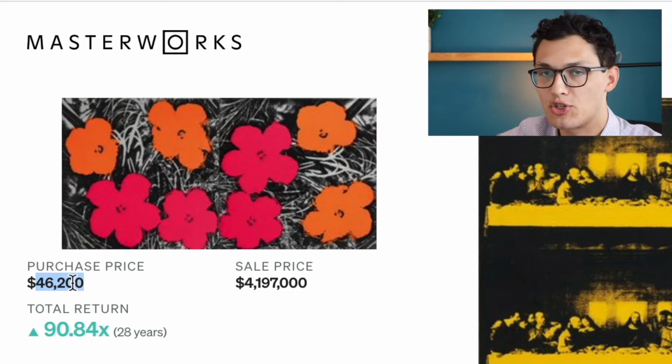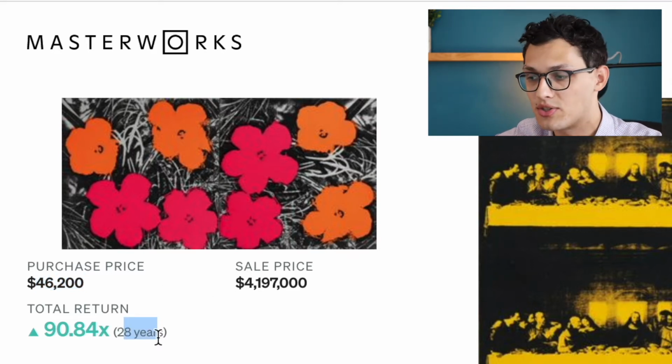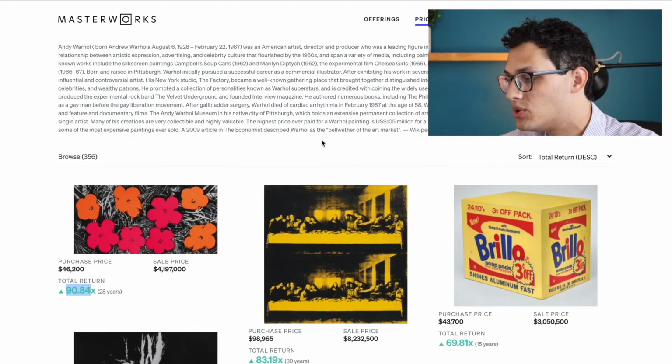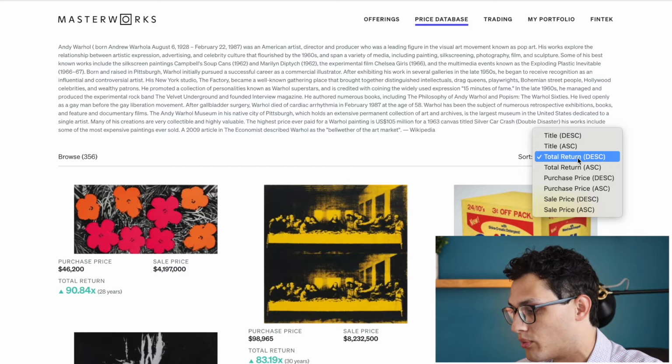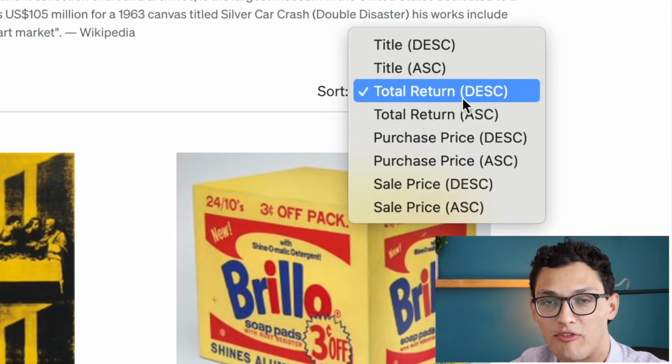And we can see what the initial purchase price was, what they were sold for, how long they were held between those sales, and what the total return was on those pieces. What's nice here is you can also sort this by different things. So right now I'm sorting by total return, but let's say I wanted to find the cheapest piece being offered by Andy Warhol.